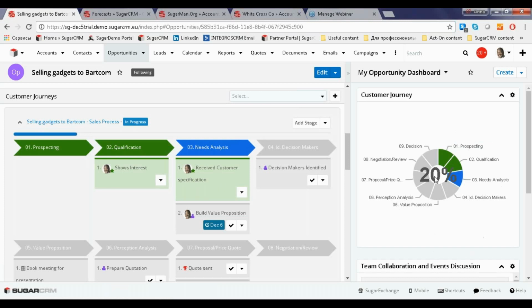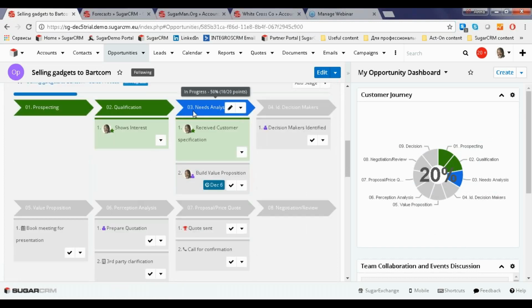There is a course spanning dashlet on the right that you can use for a more high-level view. It shows me what stage I'm in right now. It shows me that prospecting and qualification stages are already completed, and needs analysis is the stage where I'm currently at. It also shows me that I have completed 20% of this particular customer journey. Within each stage, you see a list of various tasks that are there.